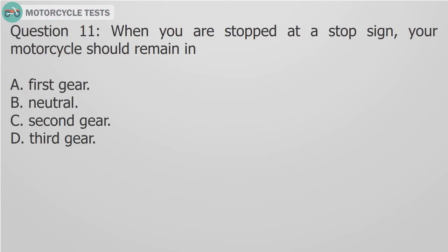Question 11. When you are stopped at a stop sign, your motorcycle should remain in A. First gear. B. Neutral. C. Second gear. D. Third gear.